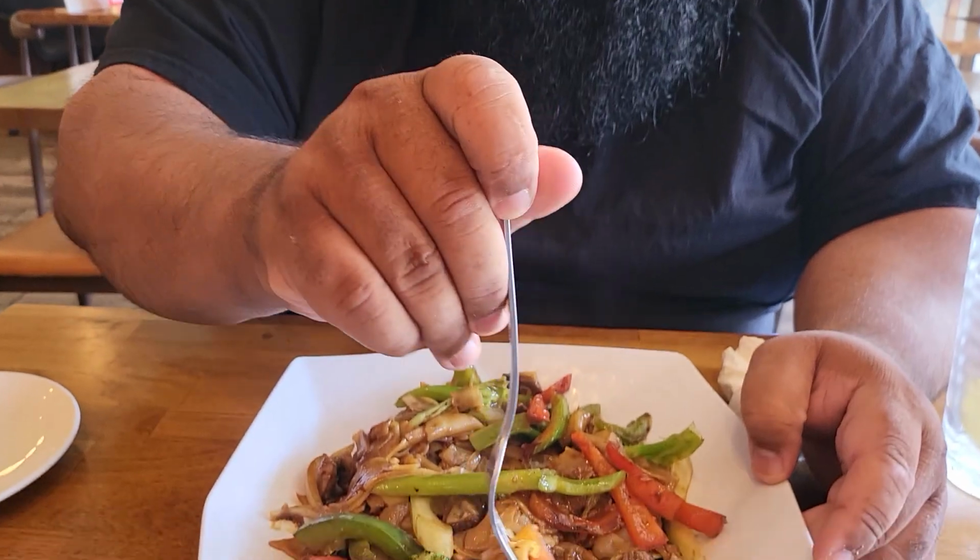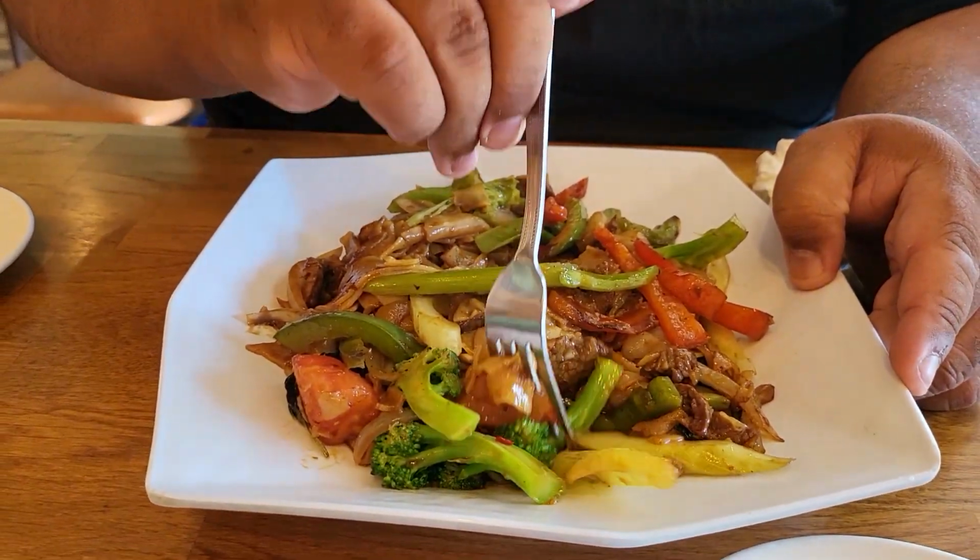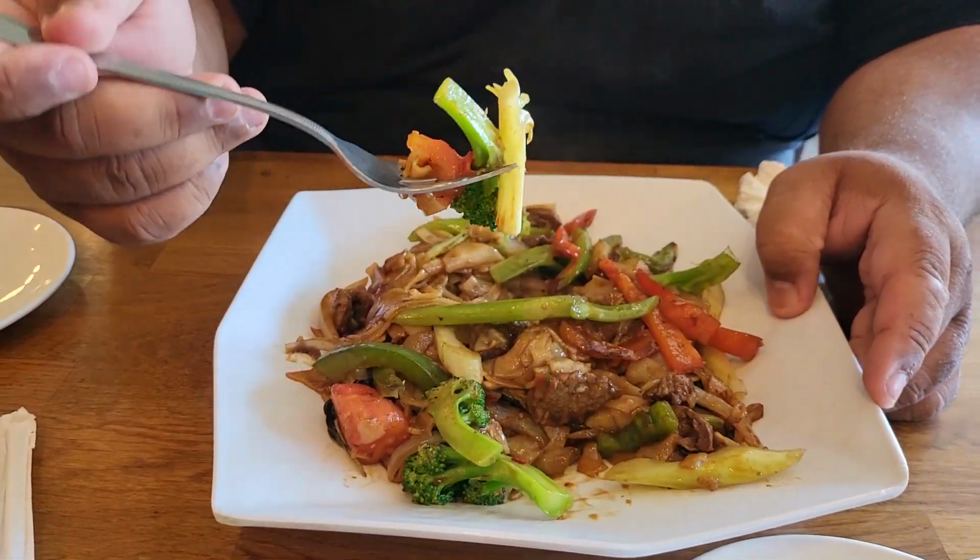Now me, personally, I add celery and broccoli to my Thai food because I love celery and broccoli. So let's get some of that tomato. Some of that celery on there. How's that texture? How's that flavor?